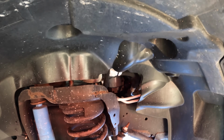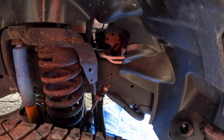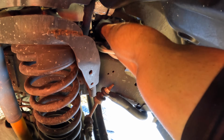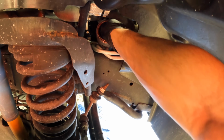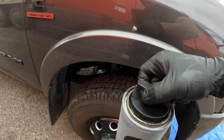Thing is still super hot. I'm gonna let it cool down a little more. All right guys, I got the old filter down. I'm gonna put this cap in it and then we'll pull it out. No mess.